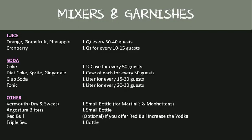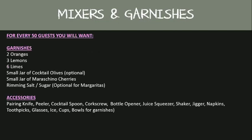And triple sec. You'll need about 1 bottle, and triple sec is an orange flavored liqueur. Now, if you're hosting your wedding in a venue that provides all of your beverages, you may not need any mixers or garnishes. But if you plan to host your own bar, you'll definitely want to not forget about these garnishes to go with your drinks.